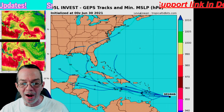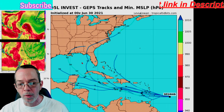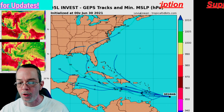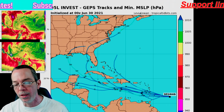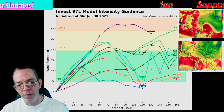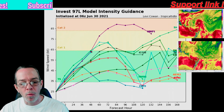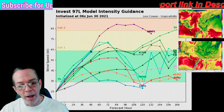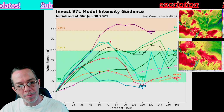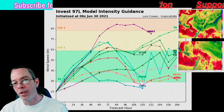But in 4 to 5 days, it will be right here, somewhere around the Yucatan, somewhere around the edge of the Gulf of Mexico. Where it's going after that still is unclear. Now the intensity guidance as far as 97L shows that it could be a Cat 1 hurricane within 48 hours. It could be a little less, a high-end tropical storm, but a lot of models show that eventually it will get to a Cat 1.